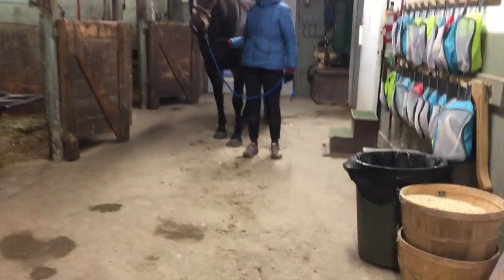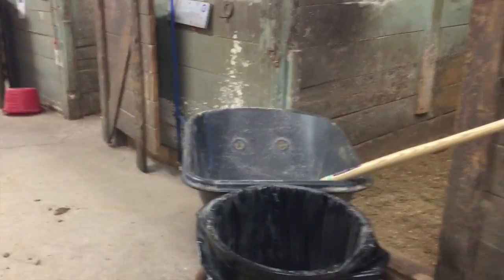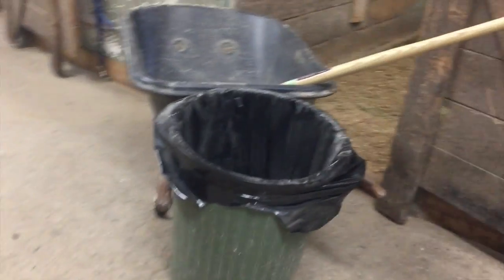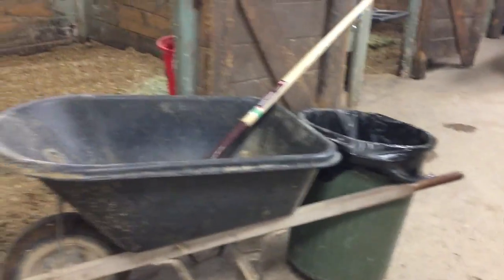And we would usually, if we can't move the wheelbarrow out of the horse's way, then we would grab perhaps this garbage can and stick it between the shafts of the wheelbarrow so that even if the horse is nosy and wants to look into the wheelbarrow, she can't actually get caught up in the handles because the garbage can will block her way.